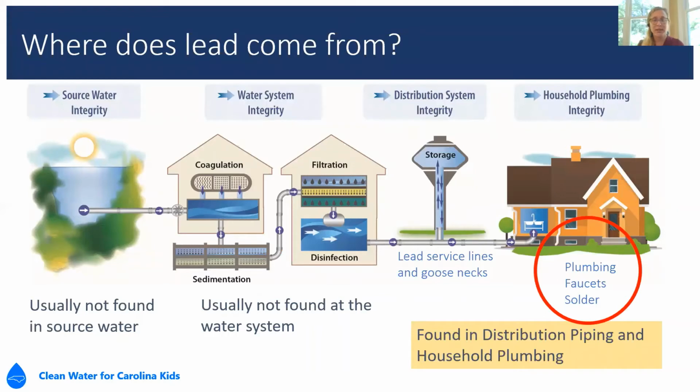So where does lead come from? Lead typically isn't found in source water, and it's also usually not found at the water system. It actually typically accumulates in the piping and plumbing on the way to your household, your center, or your school. First, we're going to talk about where it can be found inside the building and how you can get it out there.